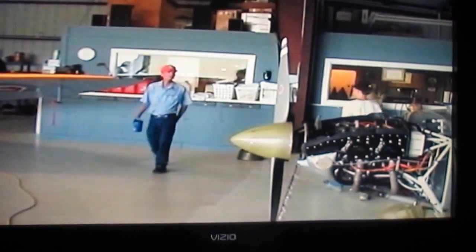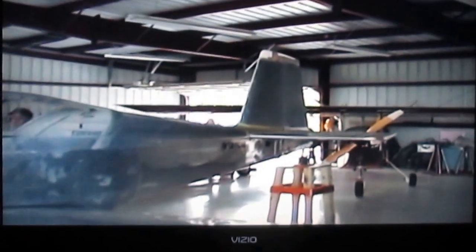An RV6? I think so. Is it an RV6? I can't tell. Side-by-side seating. No, Bill's is side by side, right? Yep. It looks like an RV. John, is this an RV? Do you know? It's an RV, I think, but I couldn't be sure about the number.